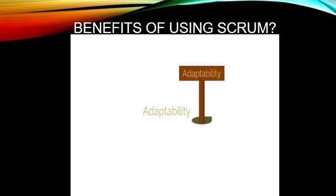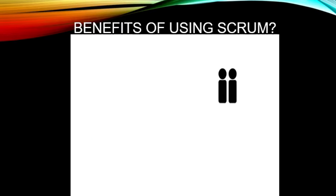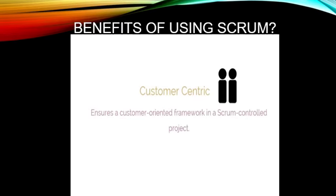Adaptability is the very first benefit I want to point out here. The Scrum principles of empirical process control and iterative delivery make projects adaptable and open to incorporating change when it occurs. Scrum processes are designed to embrace change. A key benefit for stakeholders is that Scrum is customer-centric. Emphasis on business value and having a collaborative approach that includes stakeholders ensures a customer-oriented framework in a Scrum-controlled project.